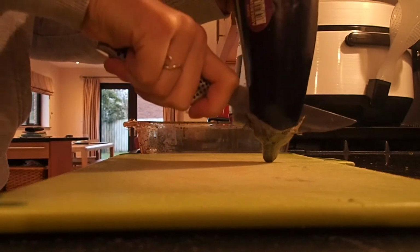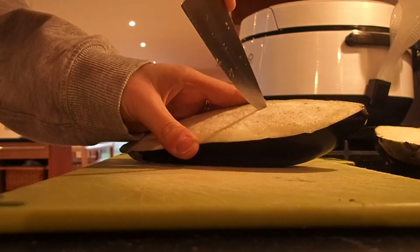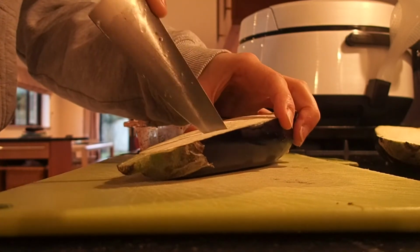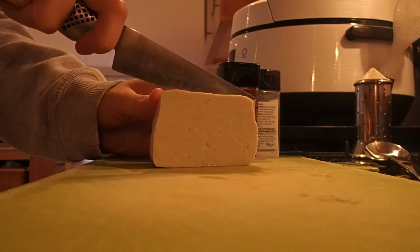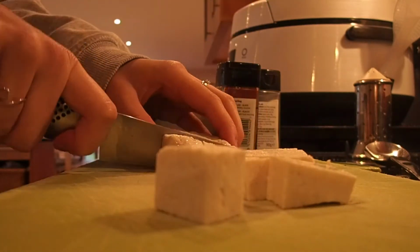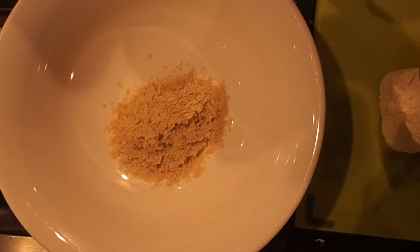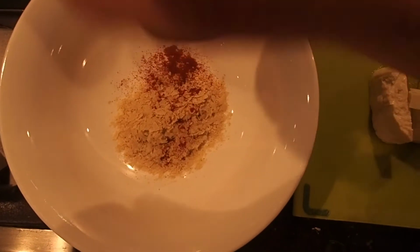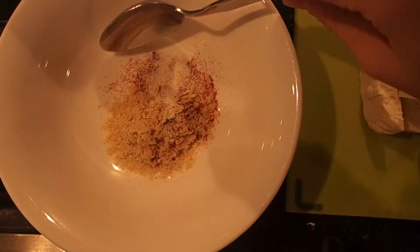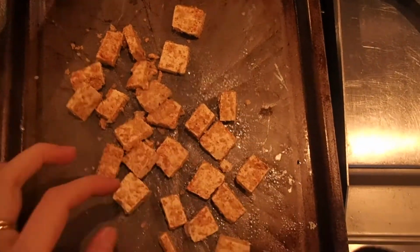I started by cutting the eggplant in half, or aubergine or whatever you want to call it. I then took a knife and just sliced through the eggplant just to make it easier to cook, and then I sprinkled it with a little bit of salt and put it in a baking dish ready for the oven. I then sliced up some firm tofu into small cubes. And then to a bowl I added nutritional yeast, smoked paprika and garlic salt, which I coated the tofu cubes in. I then popped it onto a baking tray and baked it in the oven for about half an hour at 250 degrees Celsius.